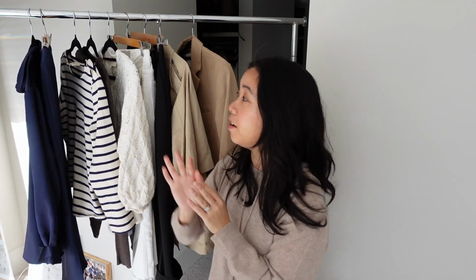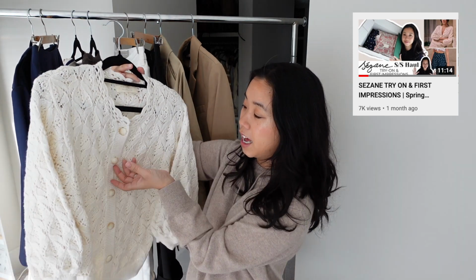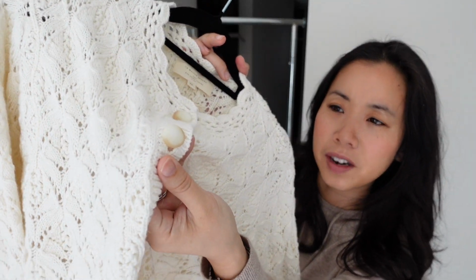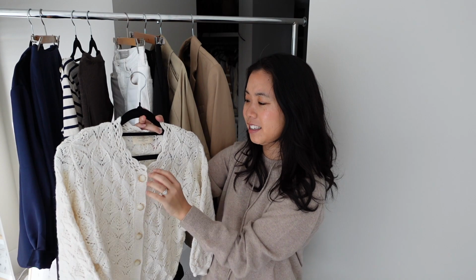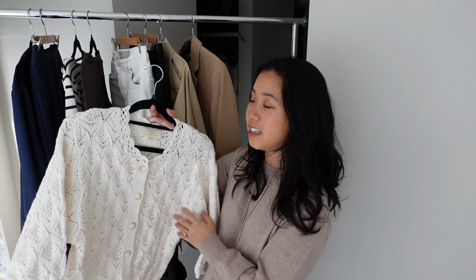The next top I have, which is a top slash knit, is this feminine cardigan here from Sezane. This is one of my newer purchases that you would have seen in my recent Sezane haul. This one has shorter billowy sleeves, and it has these frosted buttons. I really love the buttons on Sezane pieces. They really do pay attention to that detail. I have this one in a size extra small. This one fits me really well, and it's a nice feminine piece in contrast to the other pieces in my capsule.